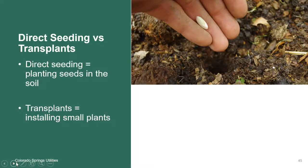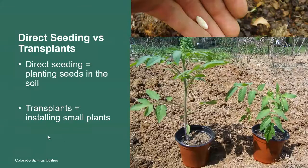Okay, so now as you're planting, you may wonder if you should do direct seeding or transplanting. So direct seeding is where you're planting seeds directly in the soil, and transplanting is where you are planting plants that have already been germinated and grown, like tomato plants or peppers. So the longer that it takes a plant to mature, the more likely you're going to want to do transplants. So I think transplants are great for peppers, tomatoes, eggplants.